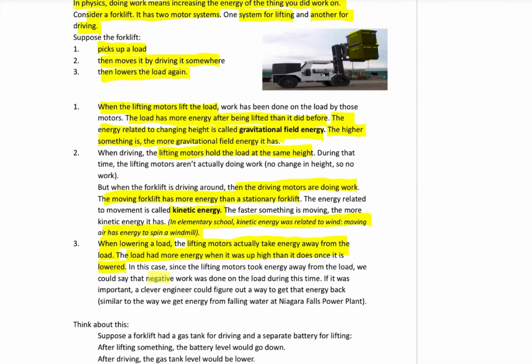Sometimes we'll do questions and we'll say that negative work was done. Negative work means our system took energy away from the thing we did the work on. A classic case is lowering something heavy: it'll have less energy when it's down low than when it was up high. In a case of negative work, a clever engineer could figure out how to get the energy back. If you're into hybrid cars or electric cars, they've got something called regenerative braking. That's a system a clever physicist came up with to get the energy of braking back into the batteries.